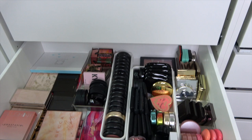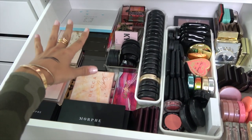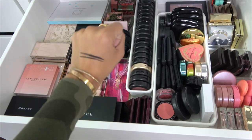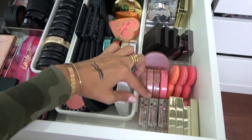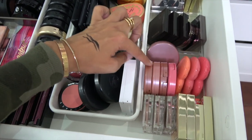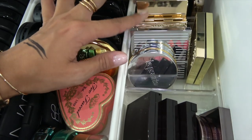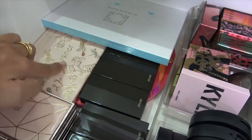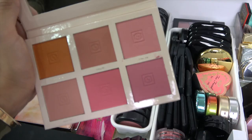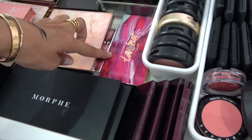This is actually my blush drawer, all blushes. You can tell I have blush palettes over here, MAC blushes, random singles over here, and then these are more singles, but I had multiple of them, so I put them together by brand. And then these are my luxe ones, YSL, La Prairie, Sicily. That's actually a MAC limited edition. This is one of my favorites, the Jouer blush palette. She is so pretty. I have some Morphe blush palettes over here, Tarte.